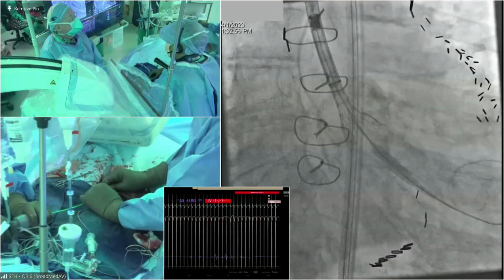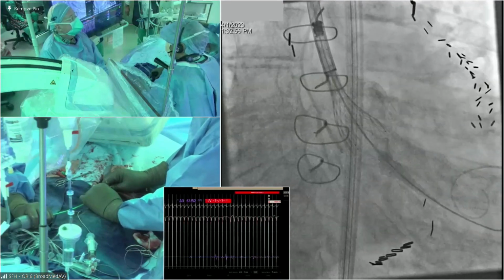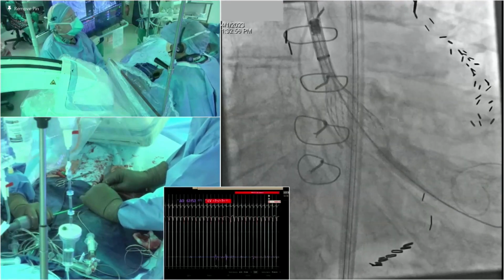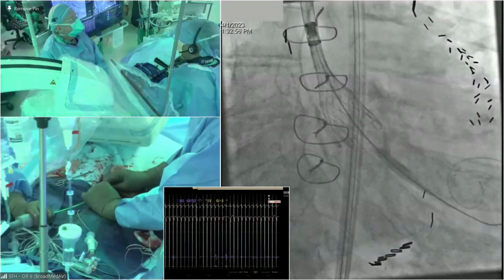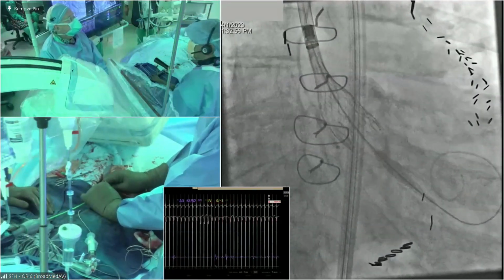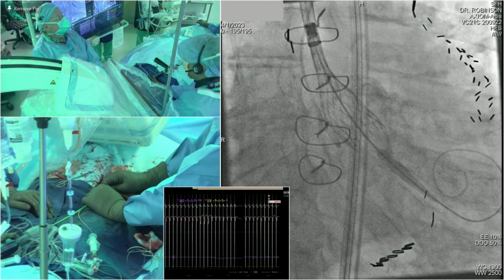So the sheath is being pulled back, and you can see the Evolut valve, which is self-expanding, beginning to expand. Okay. You can stop pacing. We'll do another shot.